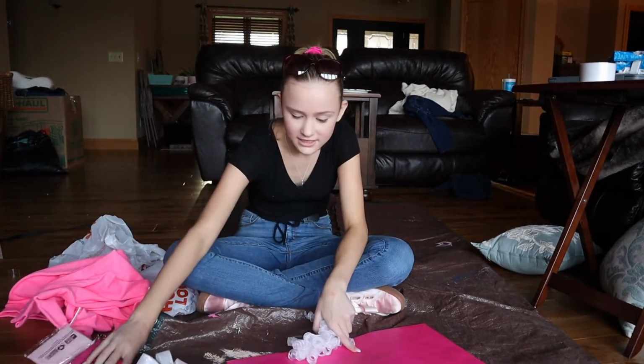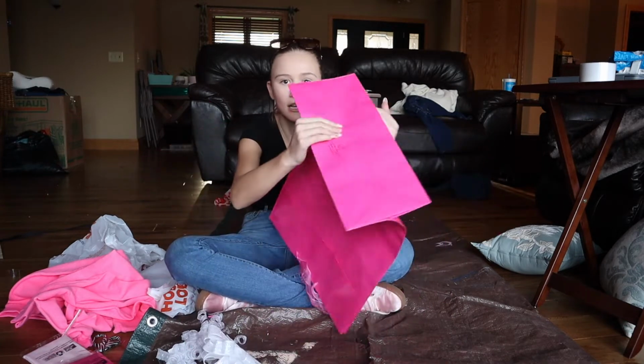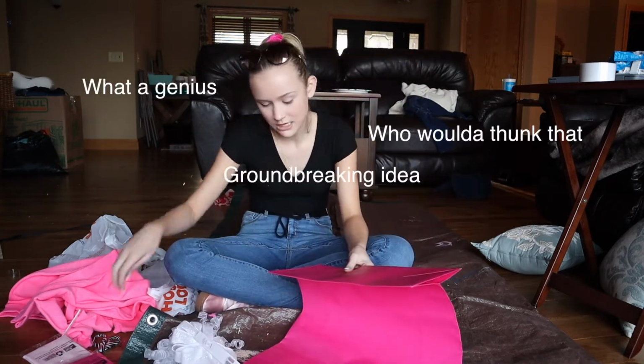First things first is to try and make this into a dress. So my body needs to go through it, so I'm gonna cut out the bottom of it.